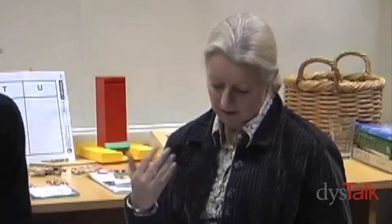Professor Brian Butterworth at University College London has come up with the main idea that perhaps there is a lack of development of numerosity, and this is what we're talking about. Numerosity means the sense that a group of items has a number. Again, it's the sixness of six, the numerosity of a number of items that you see in front of you.